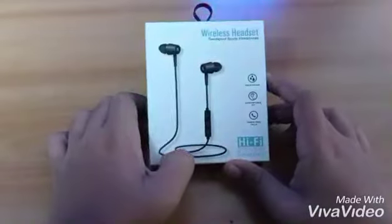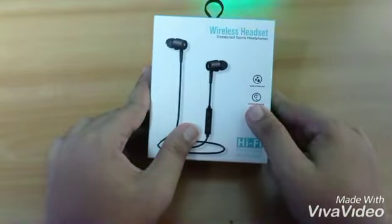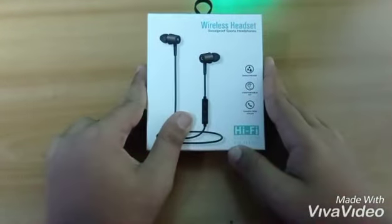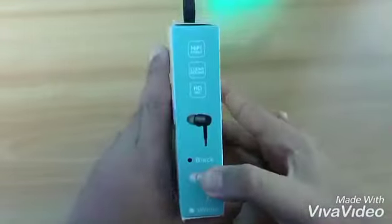First, let's do the unboxing of the headphone. This is the box of the wireless headphone. Hands-free calls, comfortable fit, sweat-proof are some features mentioned in front of the box. On the side of the box, it is mentioned that you can buy it in two colors.